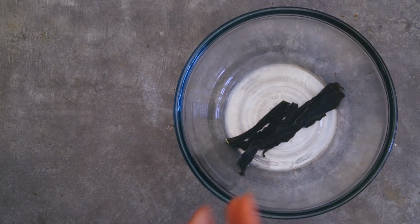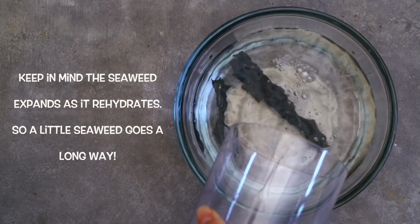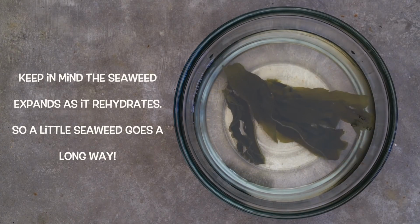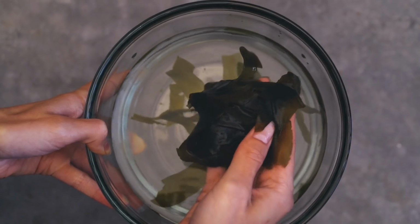While in Japan a few years ago, I learned that the night before making your miso, just soak a couple pieces of dried seaweed in the water you're going to use for your miso for some added flavor. And it really makes all the difference. You can use any seaweed you'd like, but they were using wakame seaweed, so I do too.